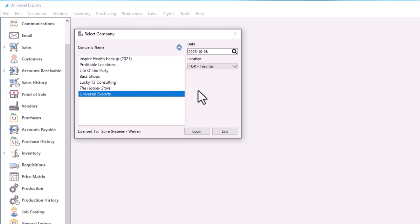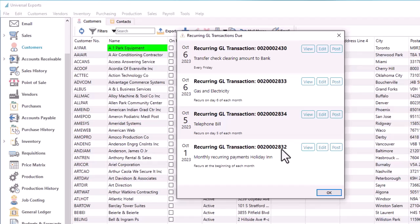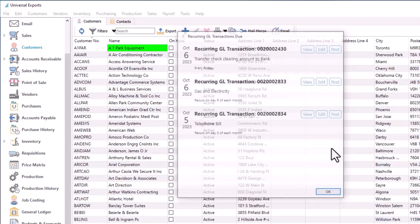Perhaps you are the staff person responsible for processing back-end accounting. When you log into Spire, in addition to alerts assigned to you, you may also see any recurring receivables or payables transactions that are due to be processed. View, edit, or post the monthly utility or phone bill as a new vendor invoice, or create the entry for a customer pre-authorized debit directly from this pop-up screen.